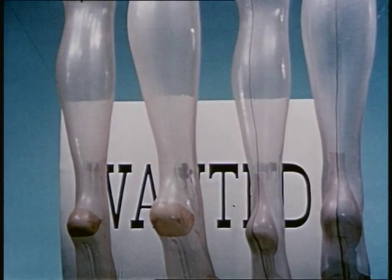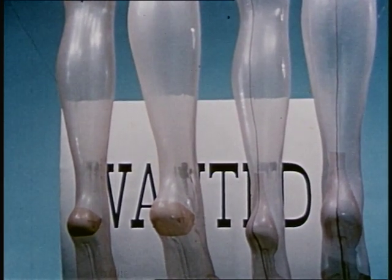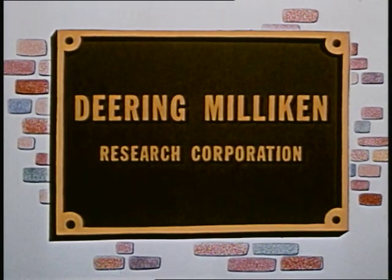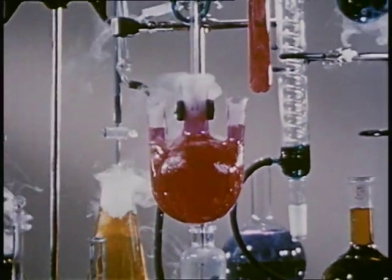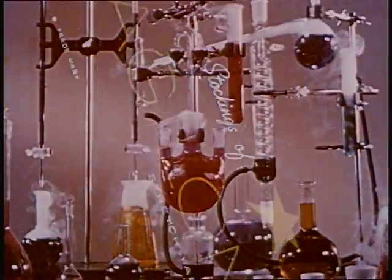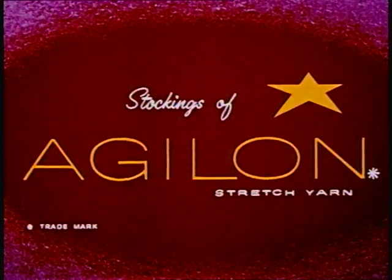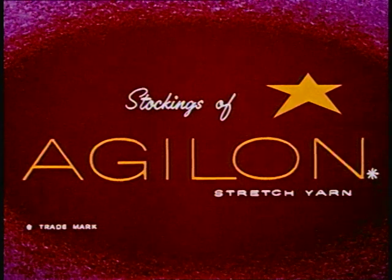Wanted, a new sheer stretch yarn with a new high standard of quality for both full-fashioned and seamless stockings. A new stretch yarn to provide beauty, fit, comfort, and wear. Deering Milliken Research Corporation took up the problem of developing a new and better stretch yarn for women's stockings. They set out to create not an ordinary stretch, but an extraordinary stretch. Out of this came a new star in the field, Agilon sheer stretch nylon yarn. The answer to the public's demand for something new, better, and more beautiful.